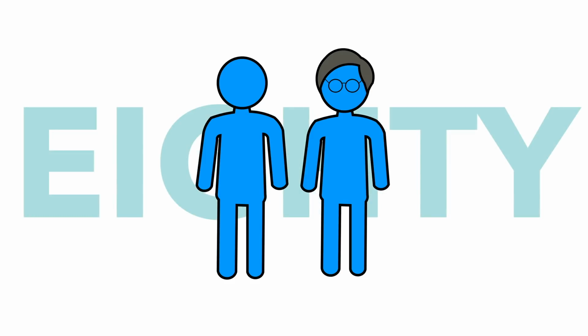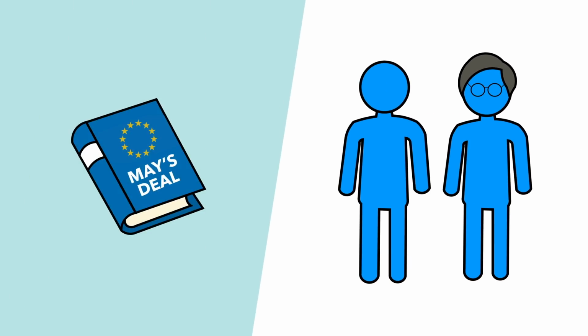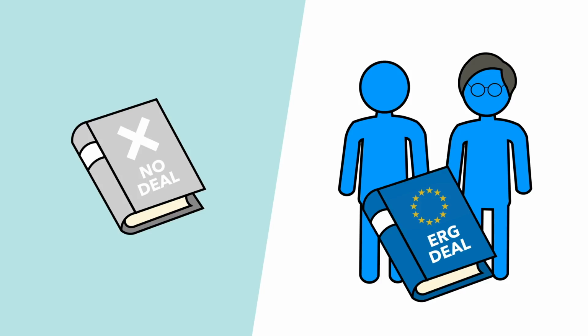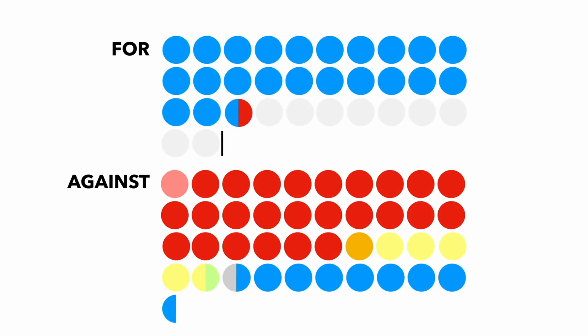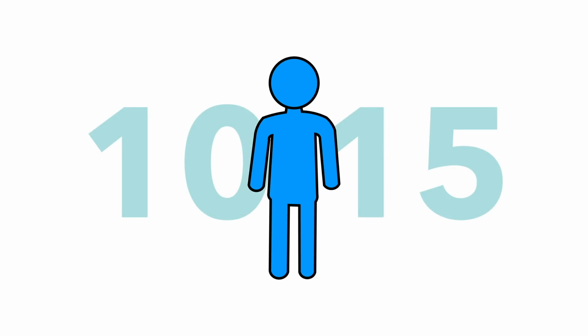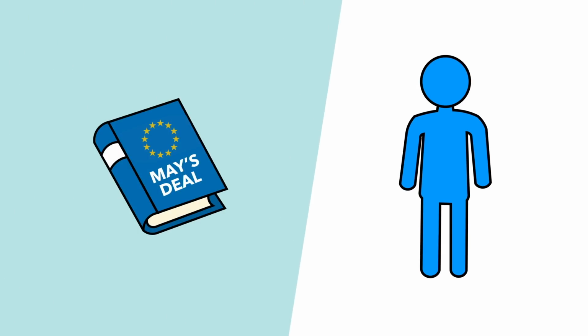This group of about 80 Conservative MPs are very pro-Brexit, and see the deal as too much of a compromise. They think that they'd be able to reach a better deal, and would rather have no deal than May's deal. As such, it's likely that these MPs will vote against May's deal. On the other side, pro-EU MPs also don't support the deal. There aren't that many of these, likely around 10 to 15, but every vote matters to May. However, unfortunately these aren't votes she can count on.